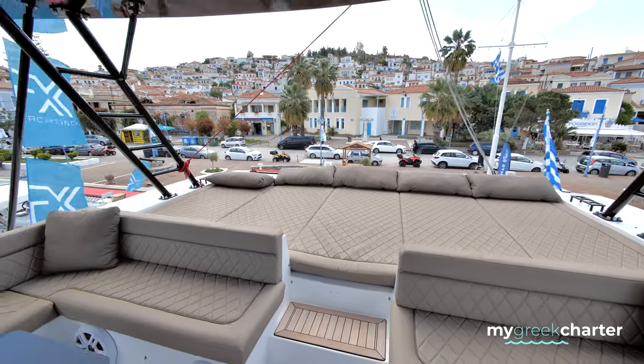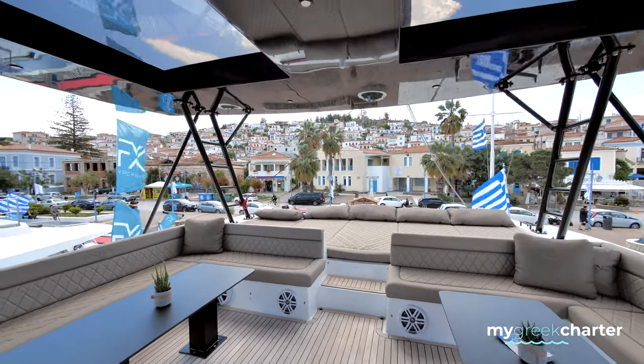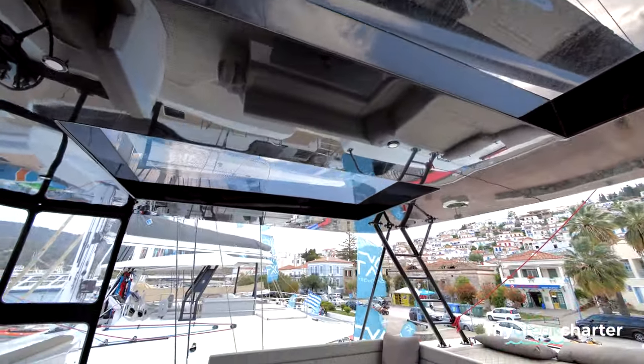Big mirror on the hardtop, you can see the sky. Four speakers here, those have two subwoofers.